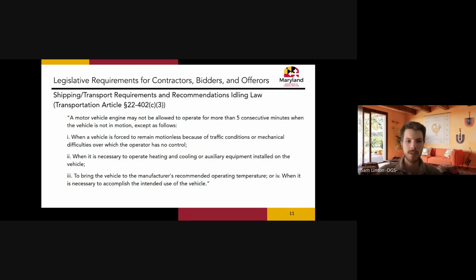So for shipping and transport, in order to avoid idling, this statute is also included. A motor vehicle engine may not be allowed to operate for more than 5 consecutive minutes when the vehicle is not in motion, except as follows. There are some caveats, but in general, when paint products are being shipped and delivered, vehicle idling should be reduced, and you should be mindful of that because it is in statute.